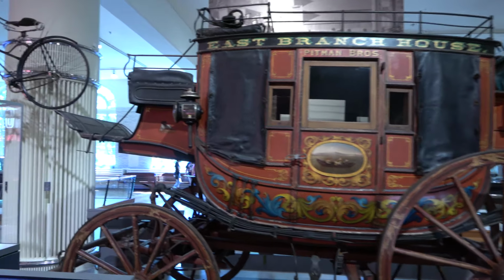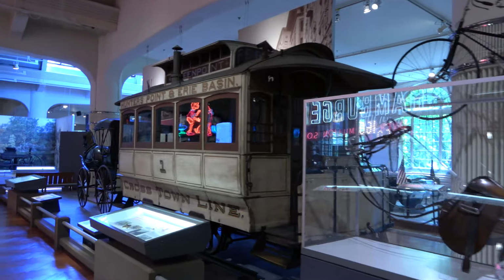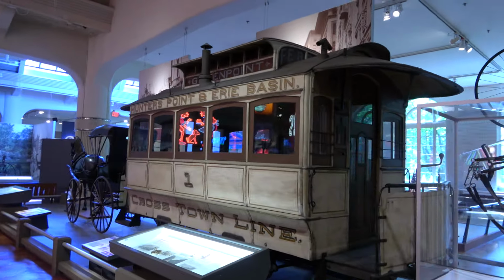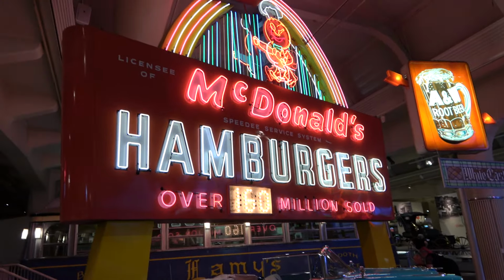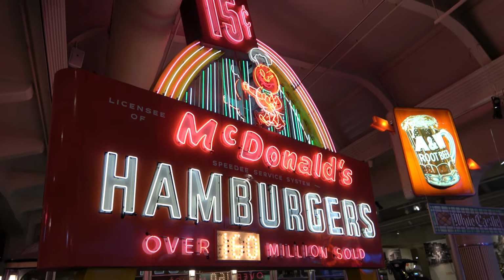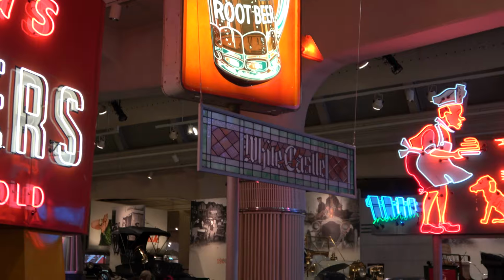The exhibit starts with their options before there were cars, including horse-drawn carriages and things like that. And I do love this as we pan over here. I love this neon, old-timey giant McDonald's sign. Yeah, for like drive-in 50s. You have a White Castle stained glass as well.